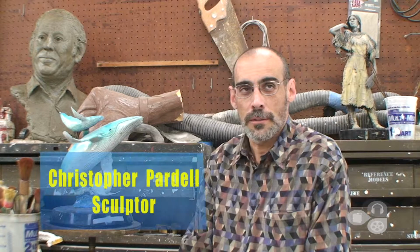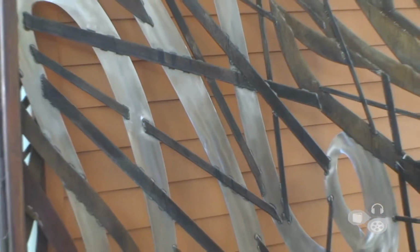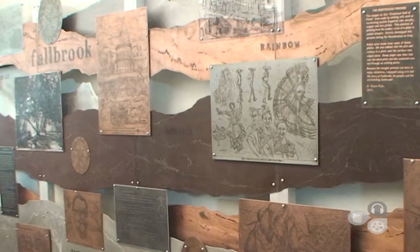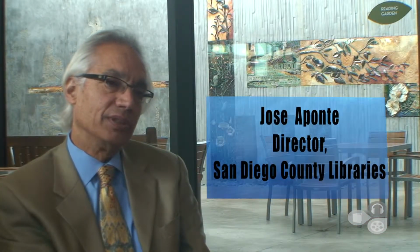I heard about the competition when the Friends of the Fallbrook Library sent out an email to a whole bunch of artists that they knew of, inviting them to submit proposals. It was a national competition. Artists from around the country and the region solicited their work, and the artists that were chosen through that juried competition were all of the highest caliber.